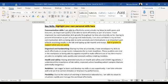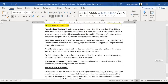Managing your own workload. Do you work well in the laboratory? What do you know about health and safety? Have you done some training when you've been in your laboratory at the university? I'd be very surprised if they didn't talk to you about health and safety, things you need to do to be safe in a laboratory environment. So you could talk about those a little bit.